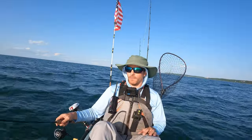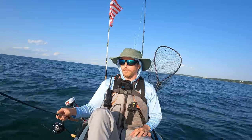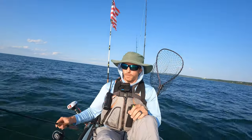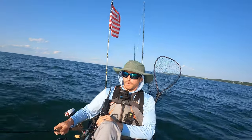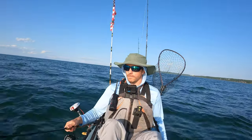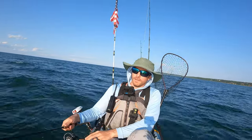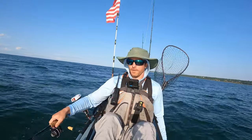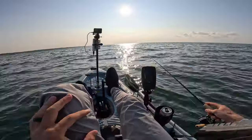I'm gonna give it like 10 more minutes. Maybe one more drift. And then I'll probably go back to another boulder patch, just because at least I can get sea bass bycatch. It's fun. And I have caught fluke in boulder patches out here, so it's just a little easier to fish without a fish finder. Ledges are tough without a fish finder. It's just a big area.